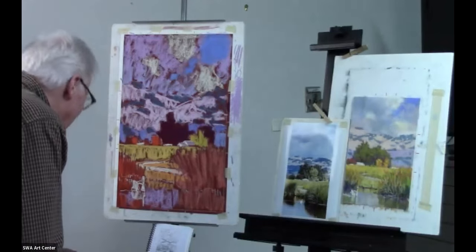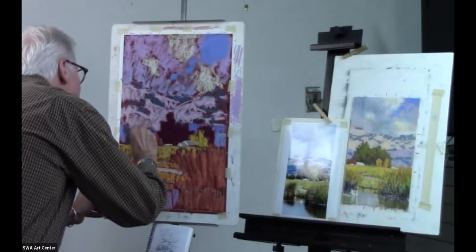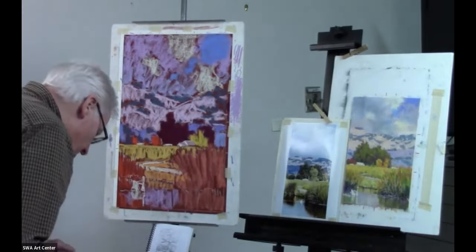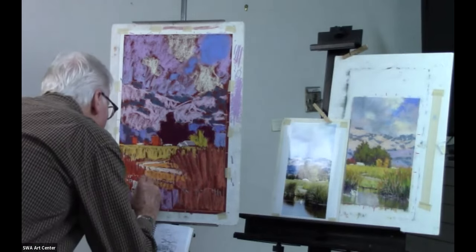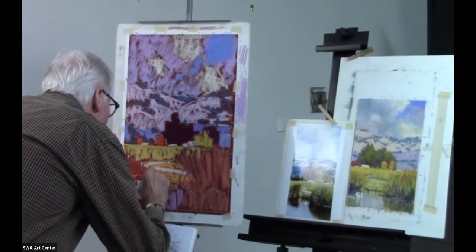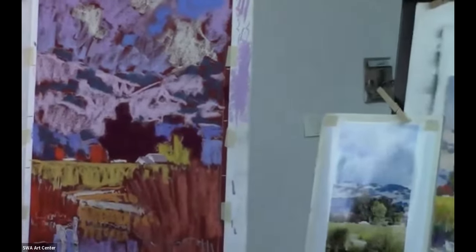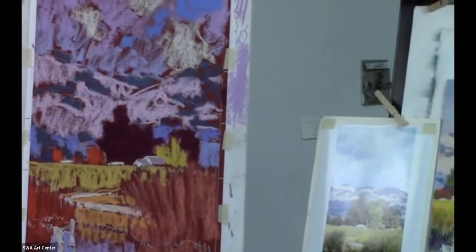Oh, I'm going to add a few shadow trees along this ridge, along that line. And oh, I didn't put the shadow in this one. Okay, so done. It's been so fun doing a demo for you all.